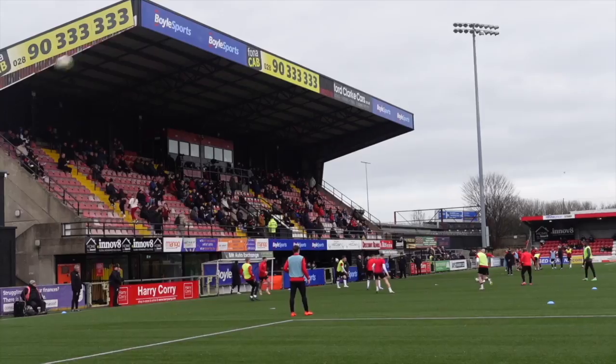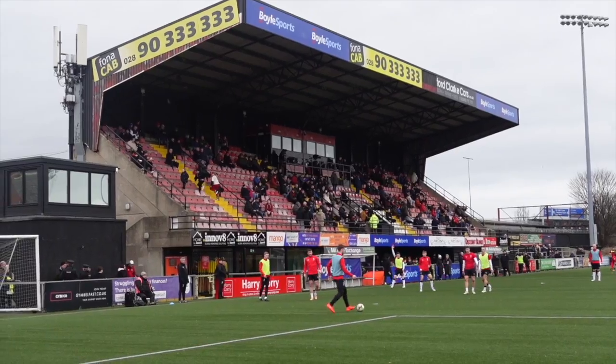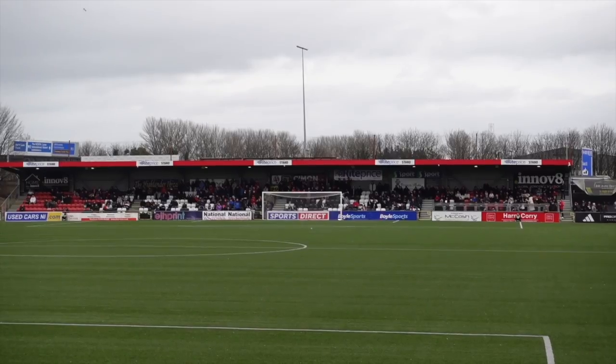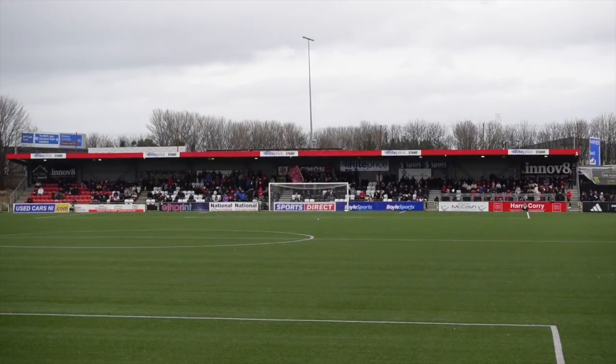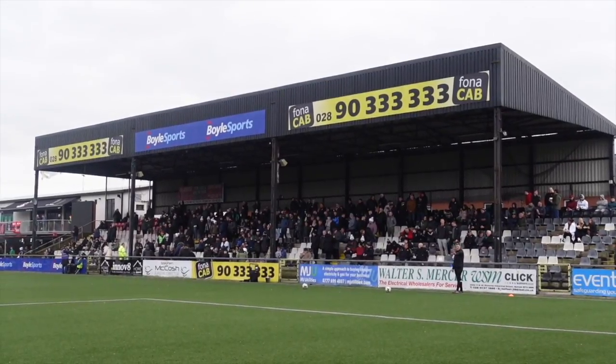I said before at the start of this video, this is an absolute groundhopper's dream. Four small stands, really intimate setting. To my left is the main stand, seems to be like the dugouts, the changing rooms, the cameras and all that sort of stuff there. Opposite me is where the Crusaders main support is, a few flags, and that's where they'll get the songs going. And then to my right is the away end, which is where the Glentoran fans are.